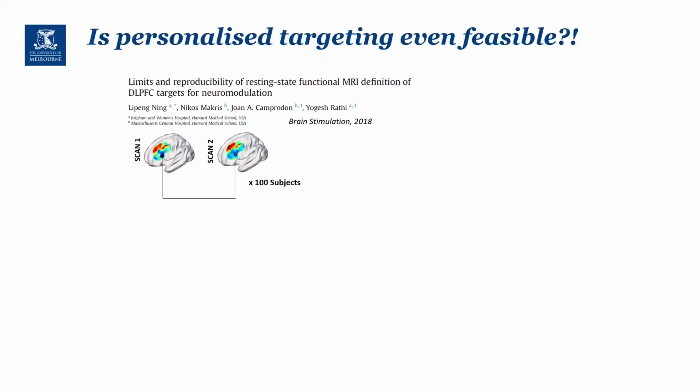So if personalized targeting based on brain connectivity is feasible, it should be possible to reliably identify personalized targets that remain near identical in position across two different brain scans.